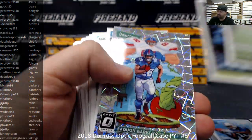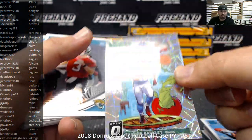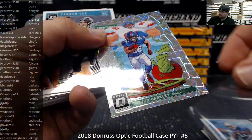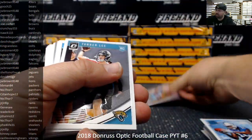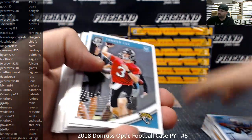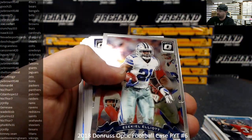Darius Fountain, Downtown Saquon Barkley for the Giants. Giants going to J.W. Brown, 91/48. As you guys might know by now, downtown inserts were supposed to be case hits, but we're routinely getting anywhere between 4 and 7 of them in each case. Tanner Lee, still they're cool cards.